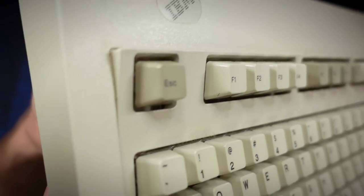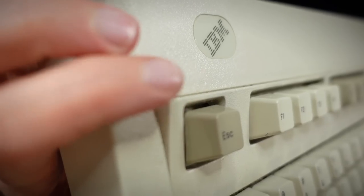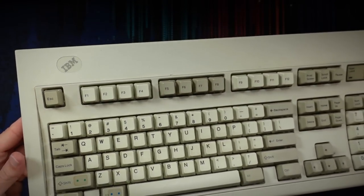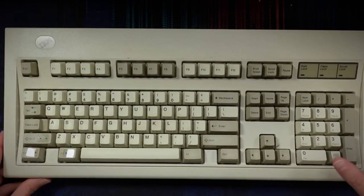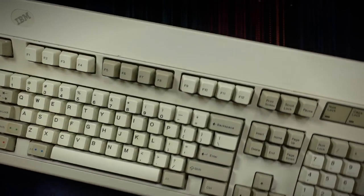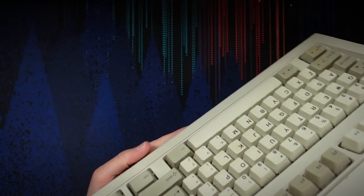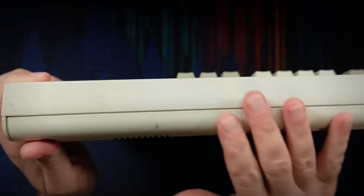You can actually see that curvature really easily here, where it kind of emerges up and out of the plane of the board. And you will see that curvature again when we get this open and you see the actual plate underneath, which is itself curved. So if we come around the back edge here, we once again have a curved surface.